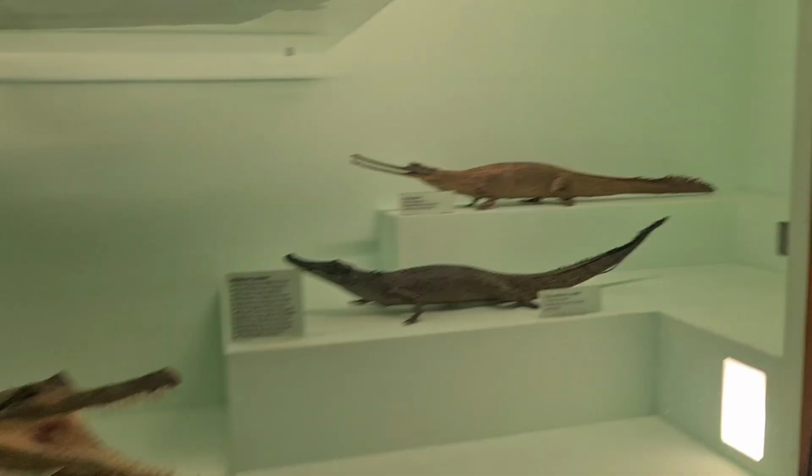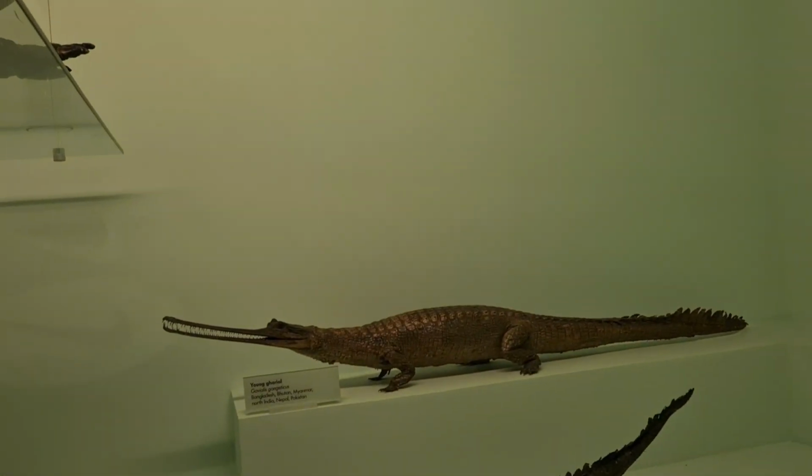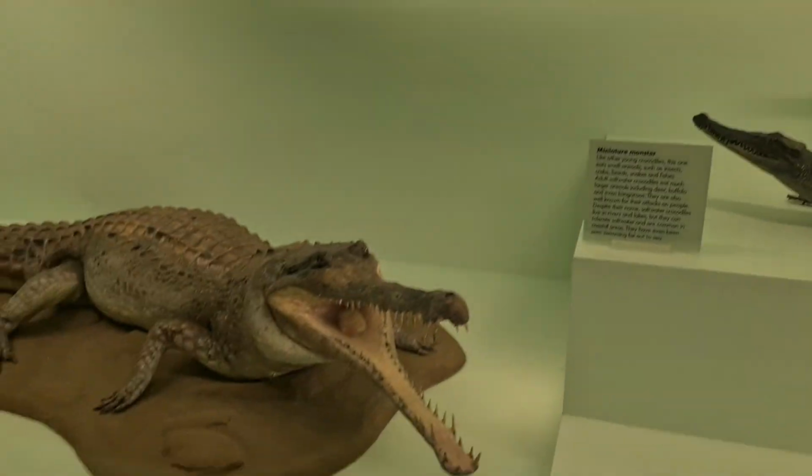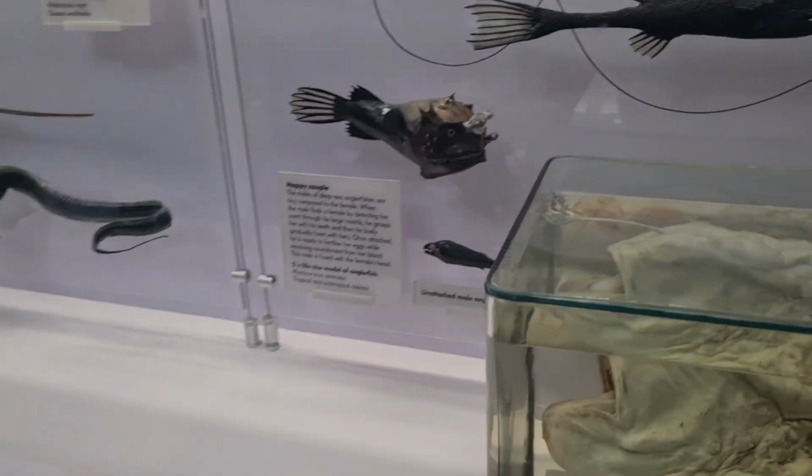The other display hosted some more crocodilians, such as a false gharial and a juvenile saltwater crocodile, the largest living crocodile in the world. Crocodilians have an ancient lineage, with ancestors dating back over 200 million years. We finally moved on to the fish collection, starting off deep under the sea.